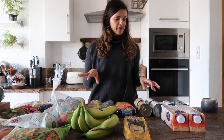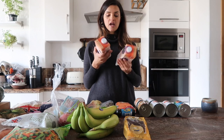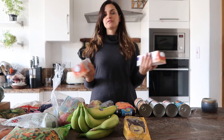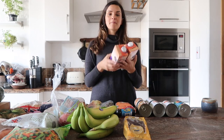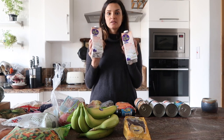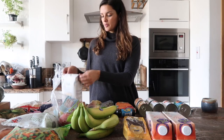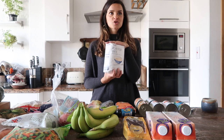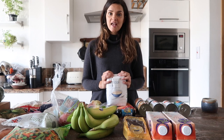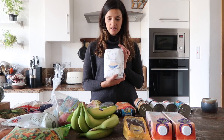And then keeping on the breakfast section, I've got 2 cartons of soy milk. I went for the unsweetened one. This was only, I think, 59 pence. Everything was 59 pence. It was only 59 pence a carton. And I mean, yeah, how can you beat it? So this is also for tea and coffees, if you drink tea and coffee. And then for breakfast, I got my beloved porridge oats. Porridge oats are such a staple. I eat oats pretty much every day anyway. And this huge 1 kilo bag was only 75 pence.